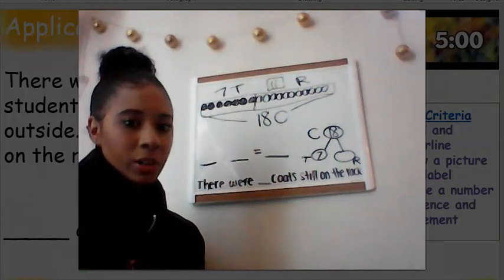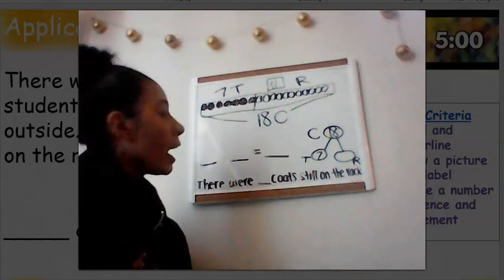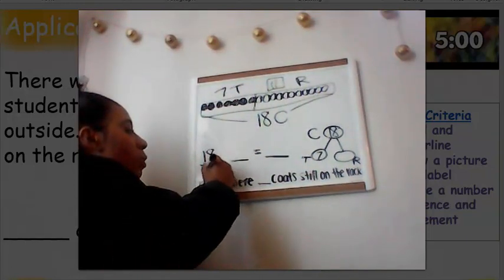Because we talked about earlier our number getting smaller because people took coats away, I'm going to start by writing my number sentence. There were 18 coats on the rack.